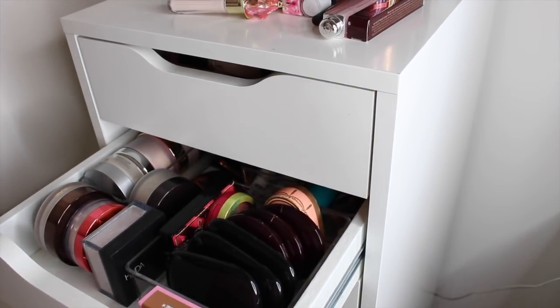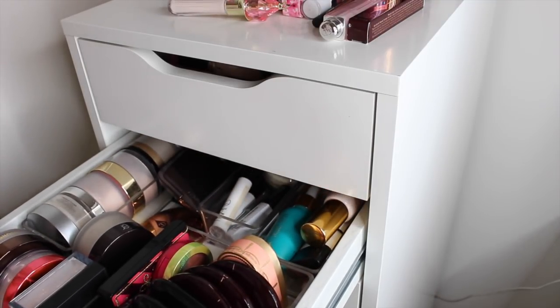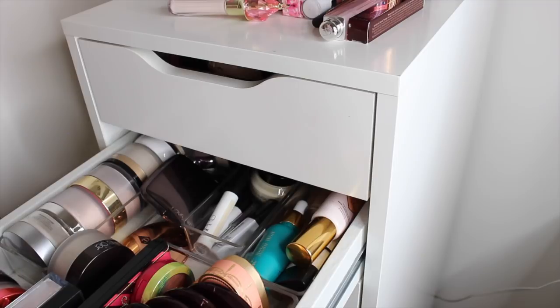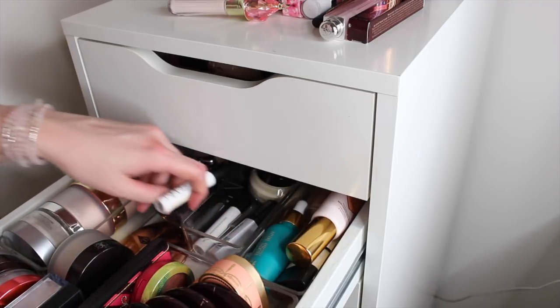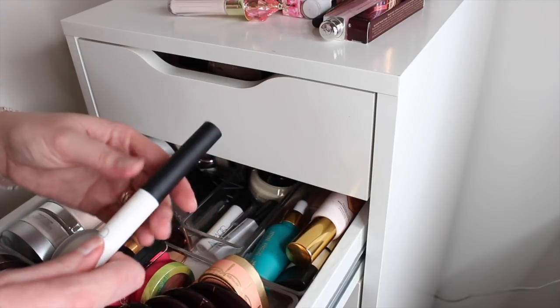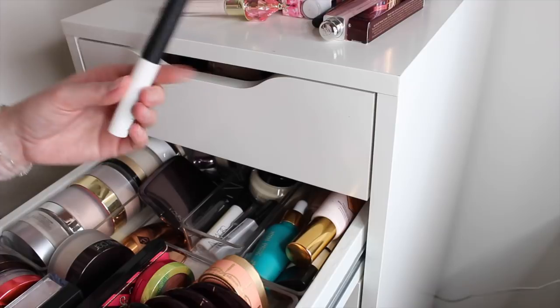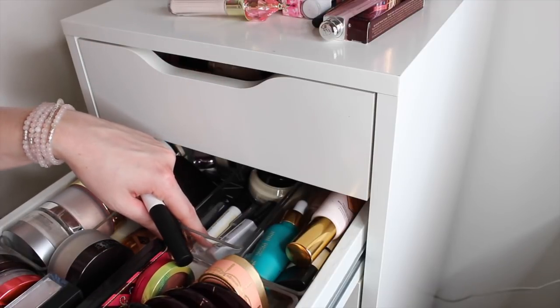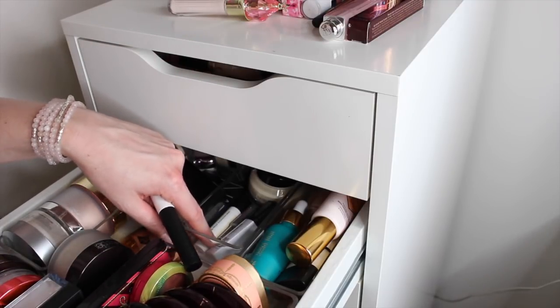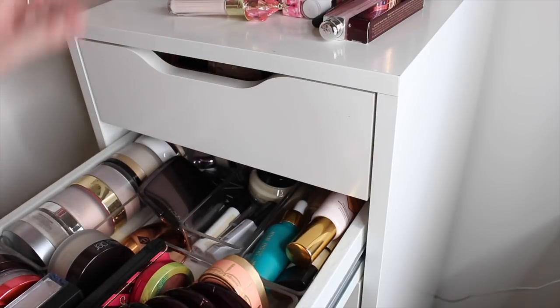Okay, next drawer is powders and primers. So let me tilt you guys down a little bit more. I need something to set my under eyes, I need something to set my face, and then I need a primer for my face and my eyes. So for eye primer, I'm gonna pull in something that I know works, something that I don't have to think about. My NARS Smudge Proof, this is the clear one. I like this better than the tinted one. I don't love the tinted one. It's kind of messy and it's hard to put on. The clear one is just easy and I know it works. So I'm gonna pull that out.